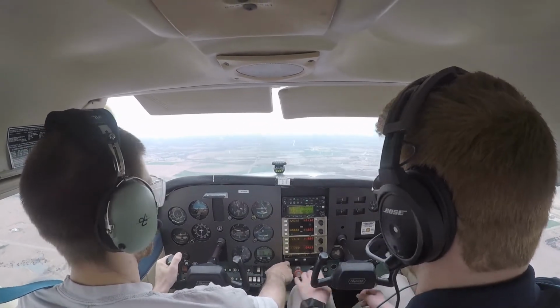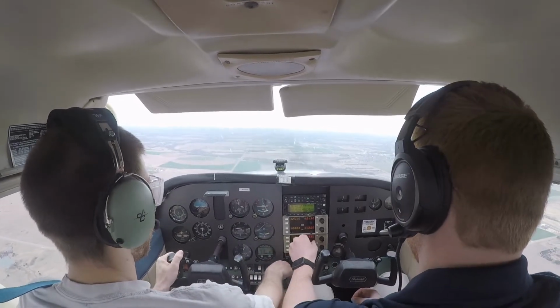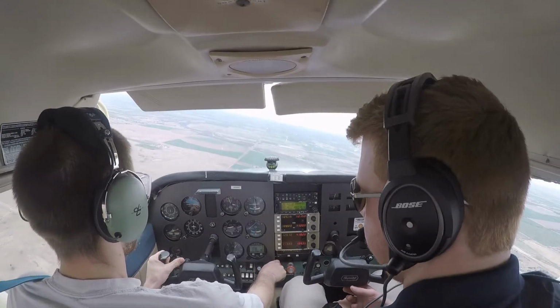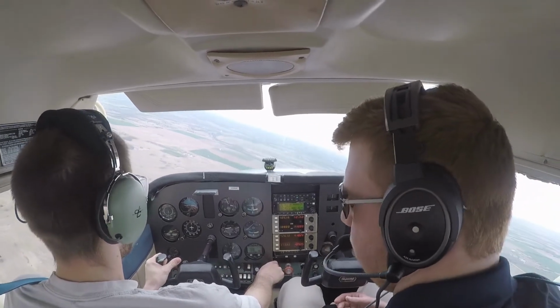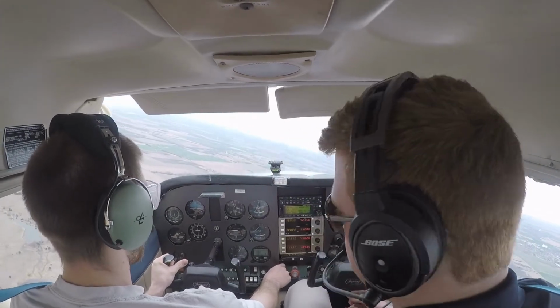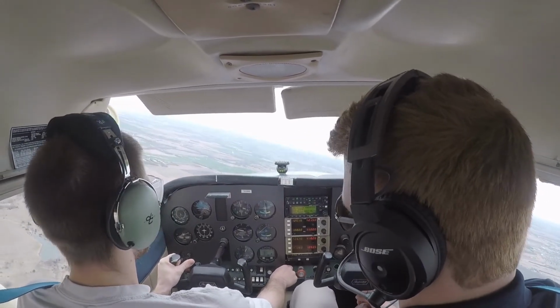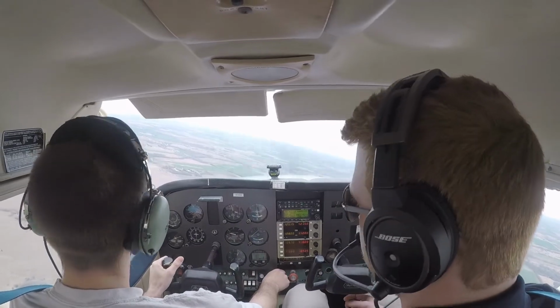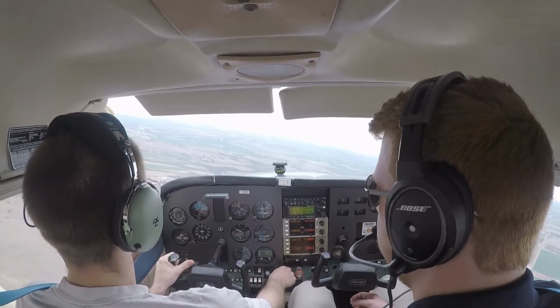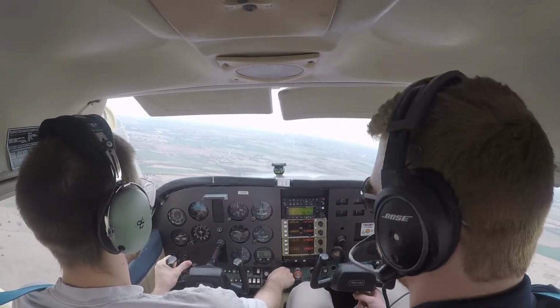3535, Wichita approach, roger. Advise you have information Mike. Information Mike, and we'd like to request runway 14 for touch-and-go pattern work once we get in there. 535, roger. Enter right base runway 14, maintain VFR. Right base 14, 535.